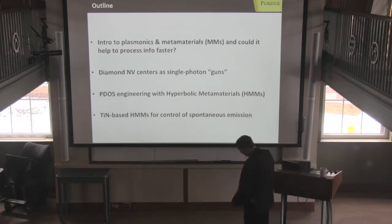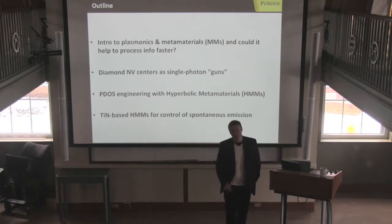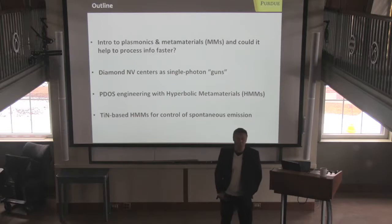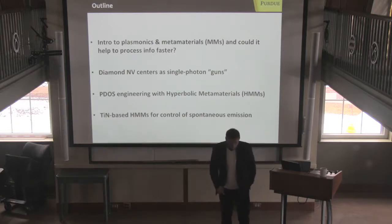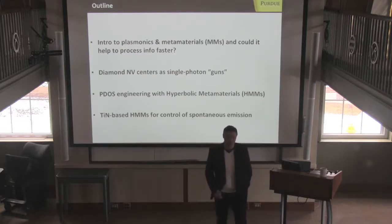There is this special class of metamaterials called hyperbolic, which seem to be very unusual and could provide some unorthodox way to control the efficiency of quantum optical processes. And that's actually the focus of my presentation. And we are quite proud of recent development in terms of materials, and materials always make a big difference.